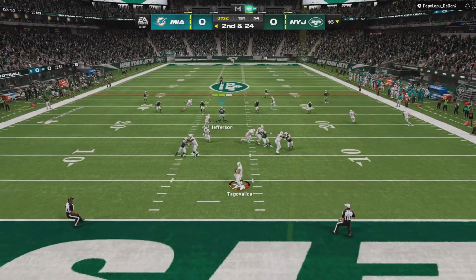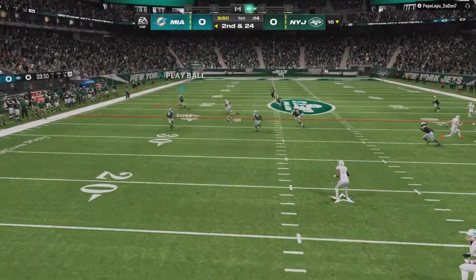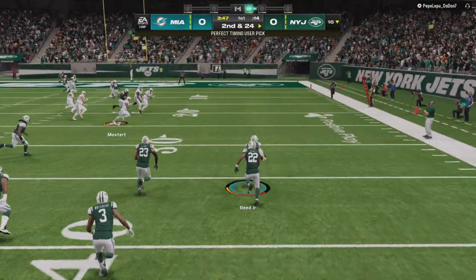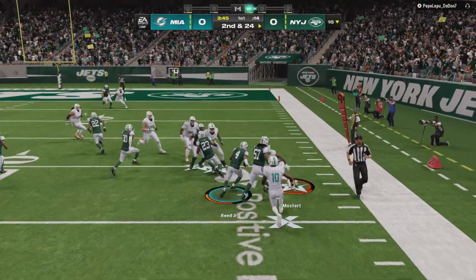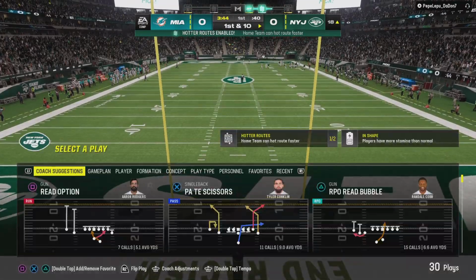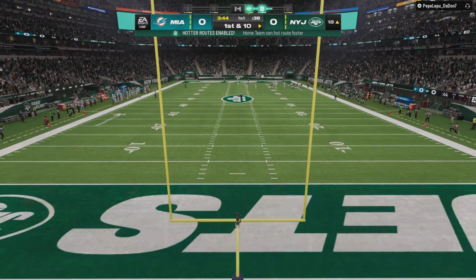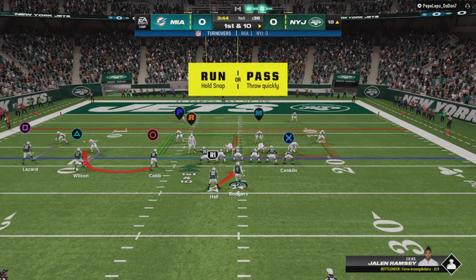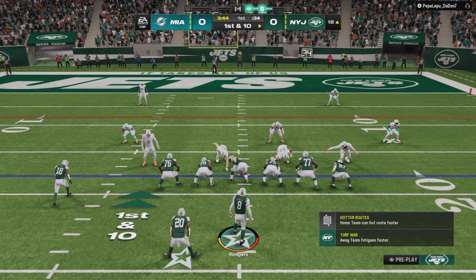From the gun, it's Tua. Oh, his first throw of the game going to be intercepted. Picked off by DJ Reed, and they will be set up now as he brings this thing all the way back inside the 20. So from inside the 20, here's 1st and 10 at the 18.